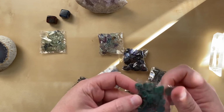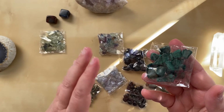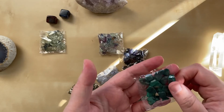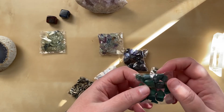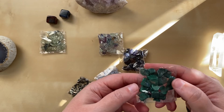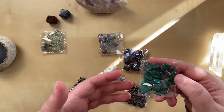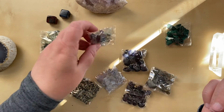This is the Malachite. Malachite is one of my favorites. I will say that over and over. But Malachite opens us up to transformation, to new energy, to new growth. It just helps us lead with our hearts and to be open to the new things that are coming to us. I'm sorry about the sunlight that just showed up.